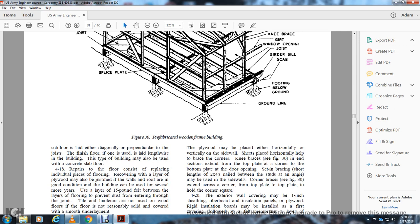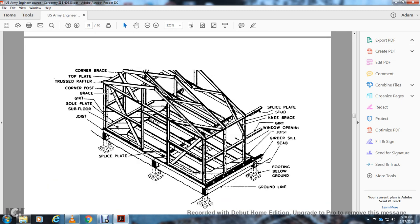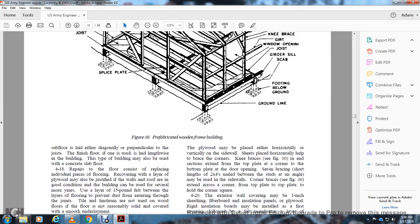The subfloor is laid either diagonally or perpendicular to the joists, and the finished floor is used lengthwise in the building. The building may also be used with a concrete slab floor. Alright, you start with the corner brace, the top plate, the truss rafter, the corner post with the brace, girder, sole plate with the subfloor, splice plate, the ground line, the front footing below the ground, the scab, the girder, sill, the window opening, the joist, and the knee brace and splice plate, stud.